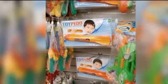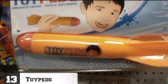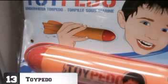Number 13. Toy Pedo. As you can see from the packaging, the Toy Pedo is a hand-launched projectile meant to be inserted into young boys' mouths that can travel up to 40 feet. Parents all over America were complaining that this toy was somewhat sexual. The company that made it thought it was the fact that it had the word pedo on it. It was shaped similar to a penis, and on the box it read, "To be fired from children's mouths." It was suggested that the parents were just reading into it a bit too much.